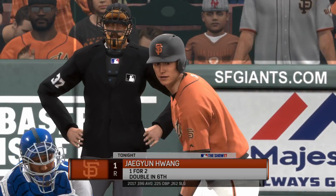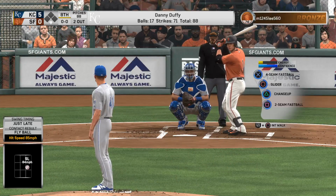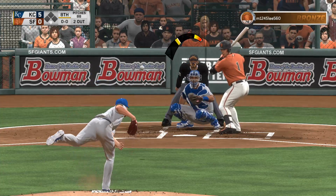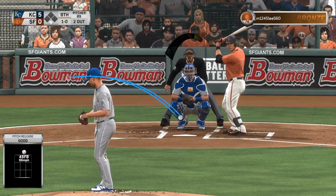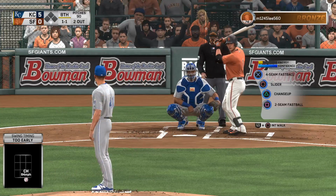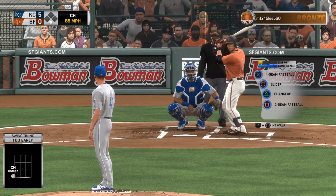Trying to pick things up where we left off. Jay Hahn, 1 for 2 with a double on the ledger so far. First pitch on its way. And a fastball just a bit high. And that changeup makes him jump. A swing and a miss. Swing and a miss out in front of a changeup.